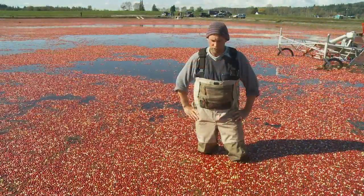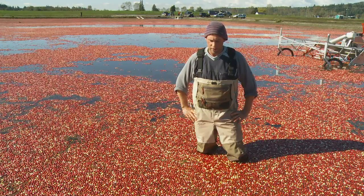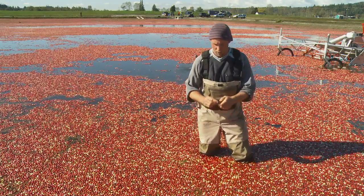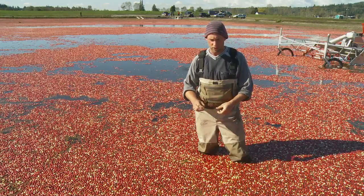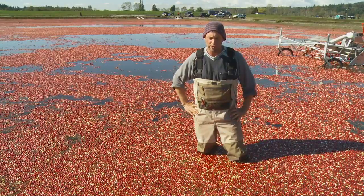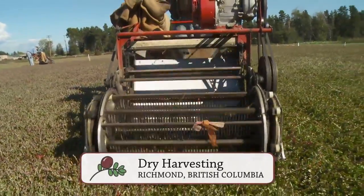This section of the field was harvested a few hours ago. The beater ran through here, made its path, and knocked all the berries off. And they have floated to the surface like they do because of the hollow pocket in the center of the berry. It enables them to float to the surface and also allows us to harvest the fruit without having to deal with the plant underneath. It is possible to harvest cranberries without flooding, but dry harvesting is slower and labor-intensive.